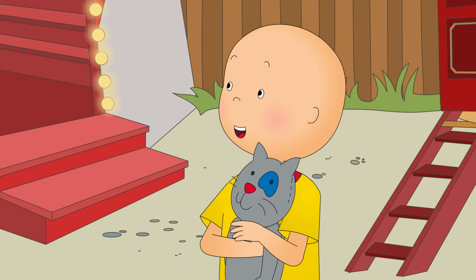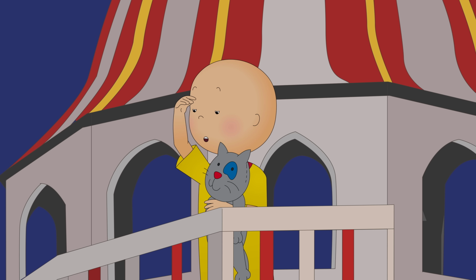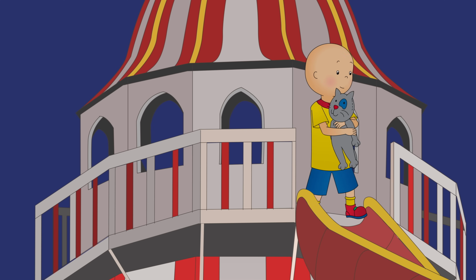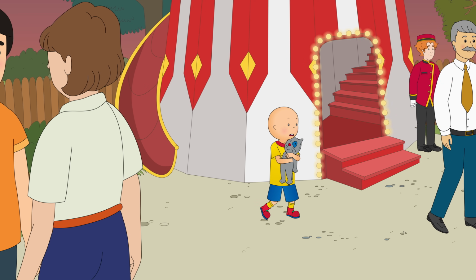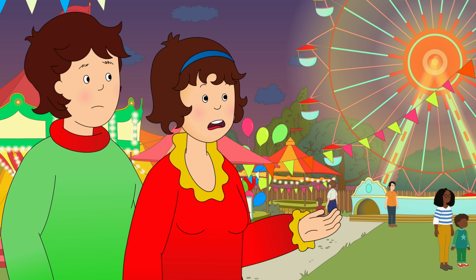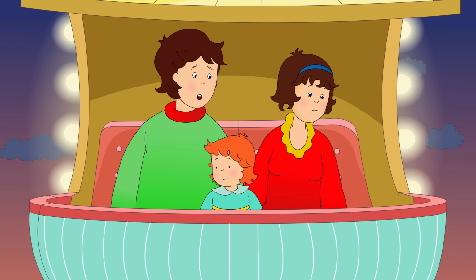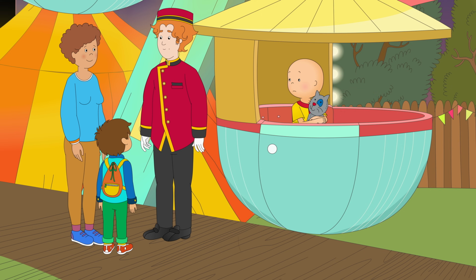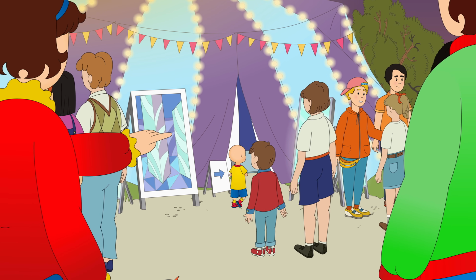Get a better view. Aha! No good. Still not high enough. Maybe. Aha! Caillou! Caillou! Caillou! Let's try the Ferris wheel. From all the way up there, we might be able to see where Caillou is. I can't see him anywhere. I can't see them anywhere. There, I see him. He's gone into the Hall of Mirrors.